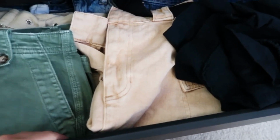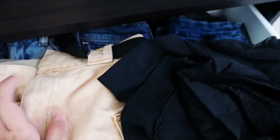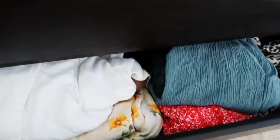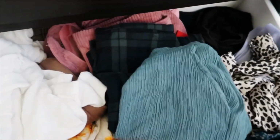All of my denim is here, but these are just my denim shorts and denim skirts. So I just like to keep it. Sorry, that one's really messy. So that's that, and it's honestly full. Down over here, I have all my other shorts and skirts that aren't denim. A lot of colors and prints on here.